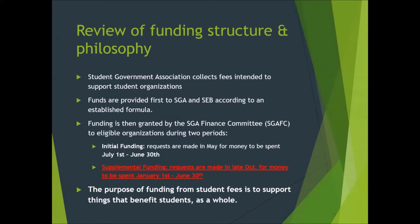Undergraduate and graduate students pay a fee established by SGA. The funding that student organizations request through this process comes from those student fees. Premier organizations, which includes SGA and Student Events Board, receive a set amount of funding every year based on a formula, and then Finance Committee determines how remaining funds are used. Any money that an org has not spent by June 30th is returned to the pool to be awarded next year.